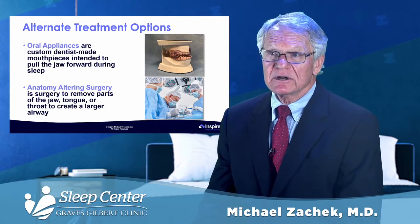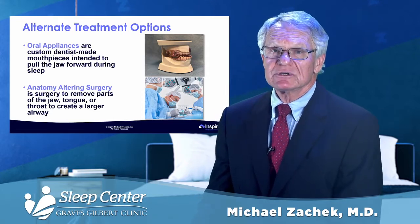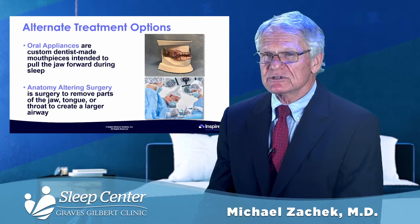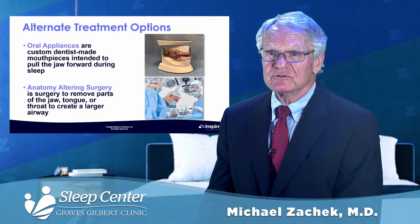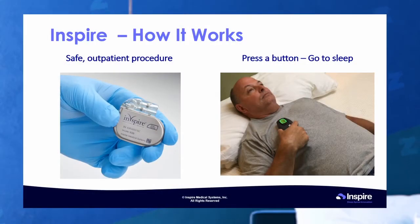But again, not everybody has the appropriate anatomy for surgeries, and we found, and I think this is a good generalization, that not many of these surgeries help people the way we'd like to see them helped. They just don't do a good enough job. And that's where the Inspire device comes in.